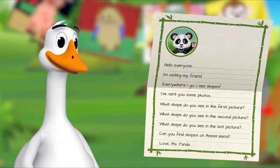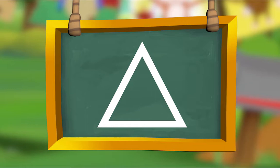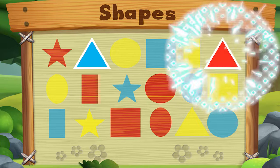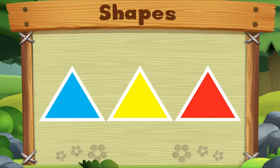Love, Ms. Panda. That's a great idea. We'll make triangle our special shape of the day. Let's look for triangles on Animal Island. Let's look for triangles. Do you see one? Let's look for another one. Let's look for one more. Do you see it? There it is! We did it! Yay! See you!